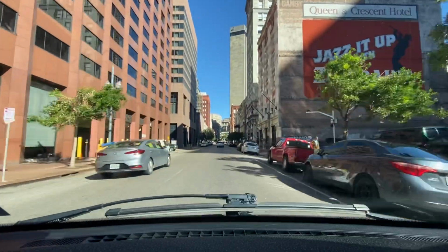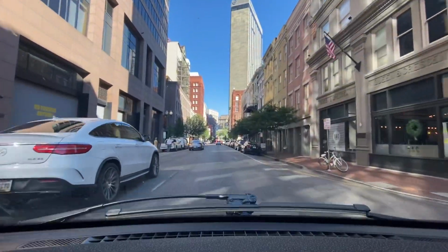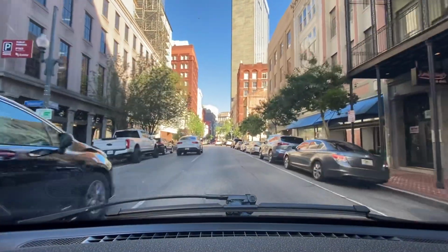We got some graffiti on my right hidden in the heart of the city. You see it? They got to throw up. Check out these buildings on my right. 1, 2, 3, 4 stories. Look at the detail. 3 windows wide. Oh man, I wish I could even go slower, but there's cars behind me.